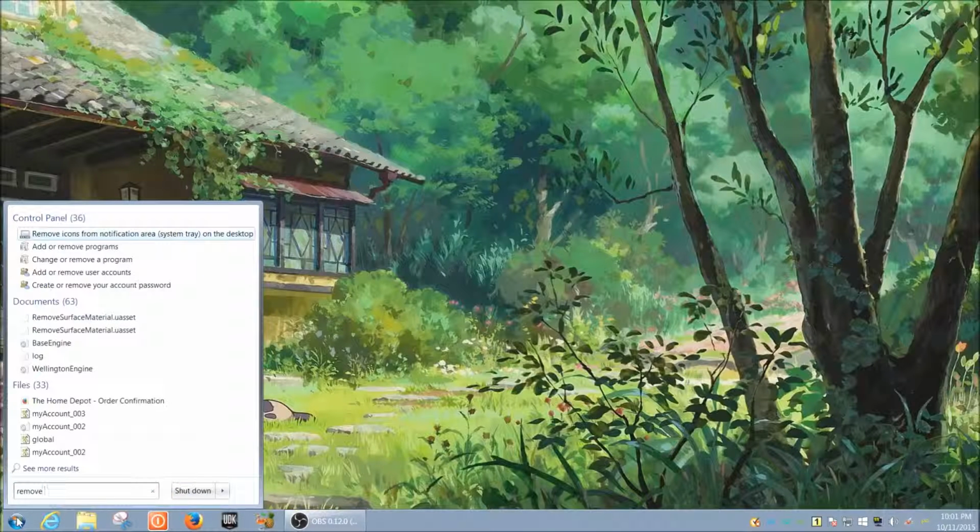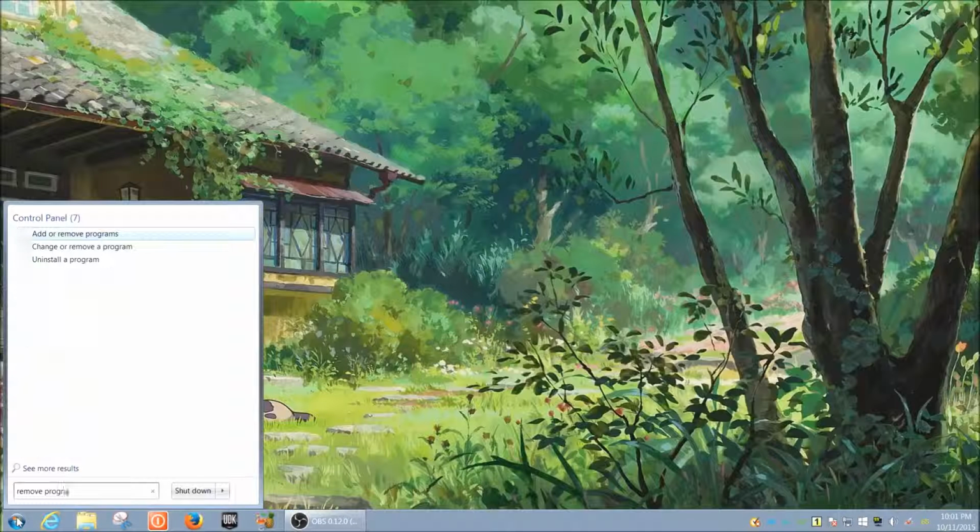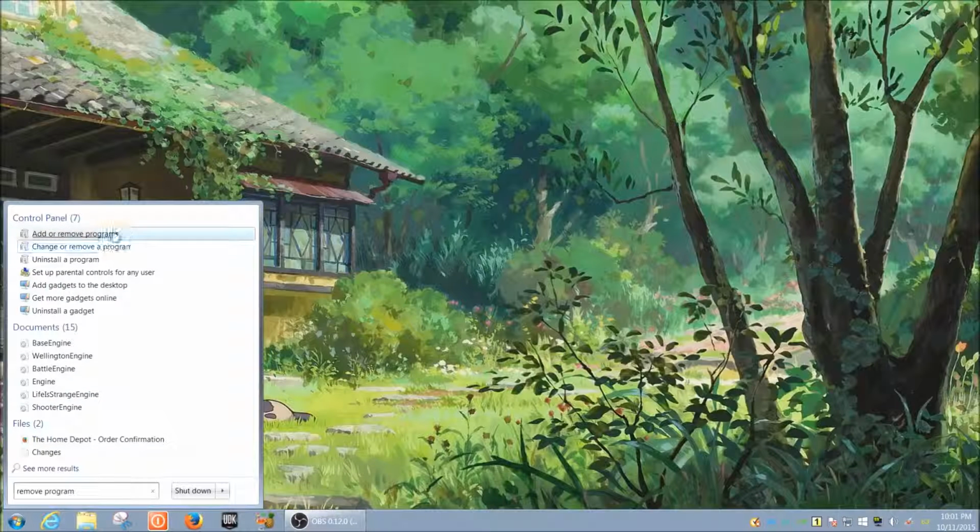remove program. The first thing that comes up here is going to be a little bit different in Windows 8 or Windows 10. Windows 10 will be very similar to this, but in Windows 8 you'll be on a different window, and I believe the search button is on the top right hand side. But all you want to do is just type in remove program.